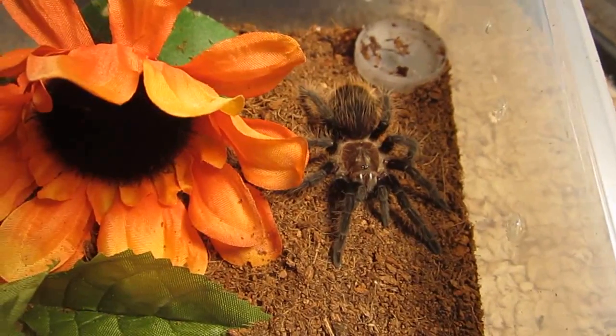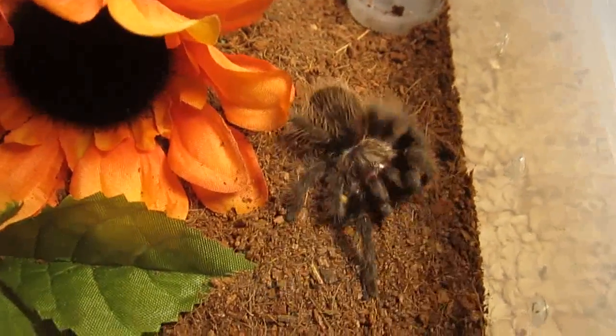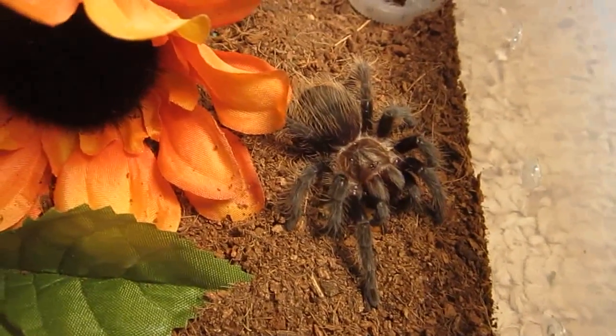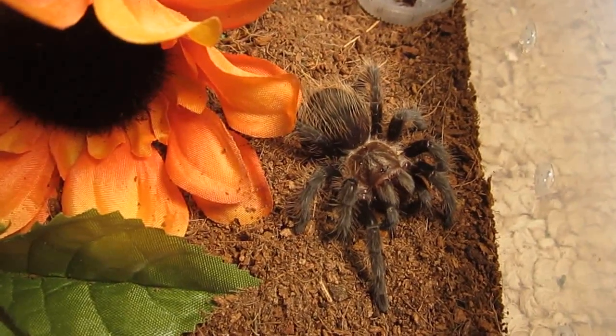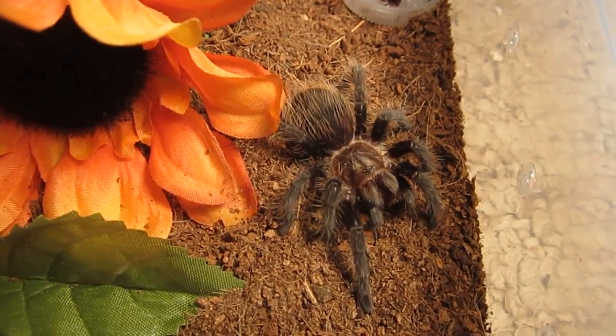Alright, moving on. Another young juvie. This is my Brachypelma albopilosum, the Honduran curly hair. Well, guess he was hungry. Took it like a champ. Good for you.